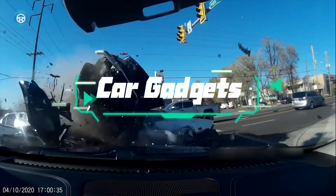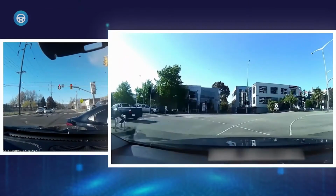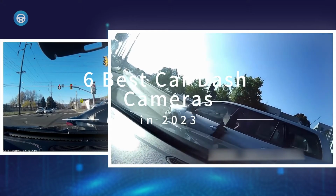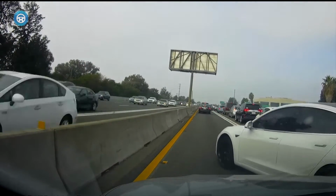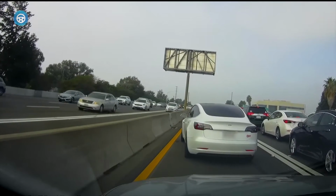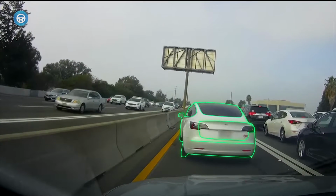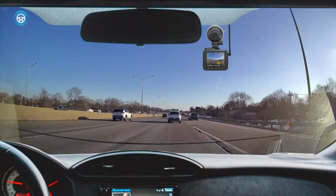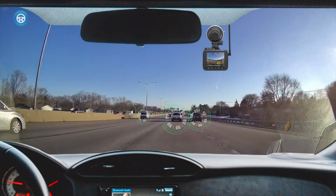The best dashcams are the perfect example of how a small thing can save you a lot of problems. Roads are dangerous places, and there's no telling whether the drivers around you are paying attention or not. The last thing you need is for them to cause an accident and try to pin the blame on you. In these instances, the dashcam becomes an invaluable tool.